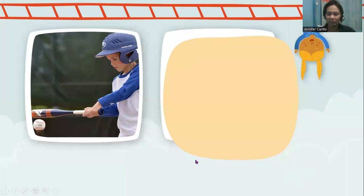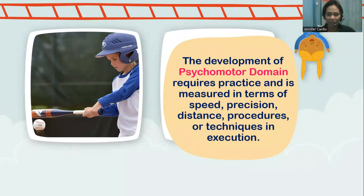So it is also important that we develop these skills in our students aside from developing their cognitive learning. The development of the psychomotor domain requires practice and is measured in terms of speed, precision, distance, procedures, or techniques in execution. This is best seen in sports and physical activities. That's why we do intramurals every year, so that our students will demonstrate, practice, exercise, and perform different types of sports. So physical activities are highly linked to cognitive learning.